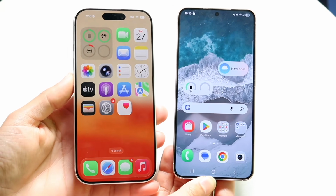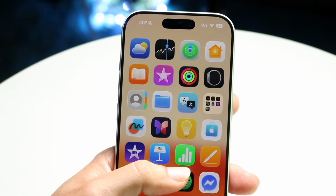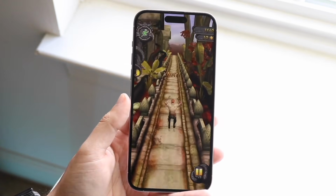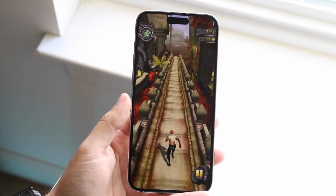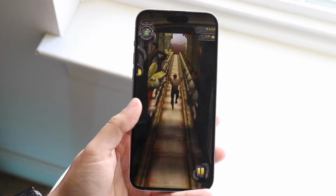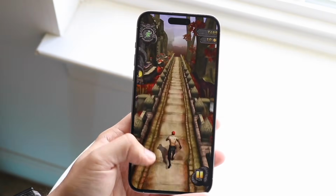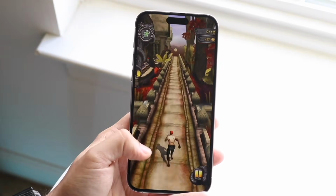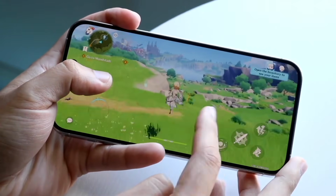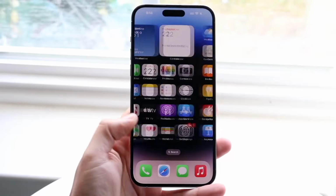Now, starting off with the outside of both these devices. The iPhone 14 Pro Max originally came out back in 2022. The thing you have to remember with this device is that these phones are still very, very good. On the front side, the iPhone 14 Pro Max is giving you a 6.7-inch Super Retina XDR OLED display. This display and panel is still very good for the most part. It still is going to feel like a very expensive device, and that is a very big advantage.